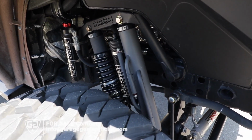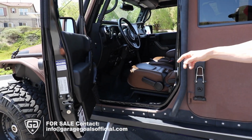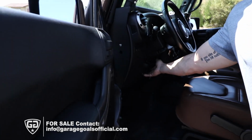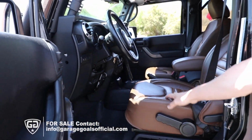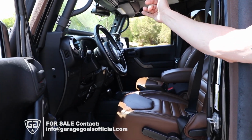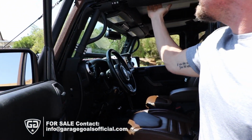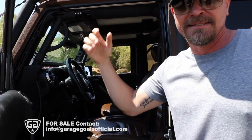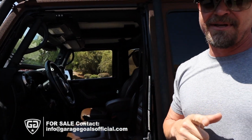Hydraulic suspension. You got air lockers. Gotta have your lockers. Gotta have the hockey stick for your shifter. Nice stereo sound system, all your lights up top. Like I said, you're all caged up in here. Gotta have these nice little pads, because you bang your head on that when you're out off-roading, and I can tell you right now, man, that's gonna be a bad story for you.